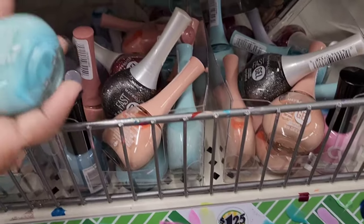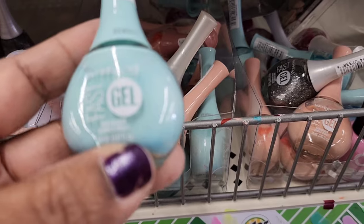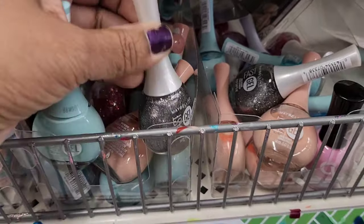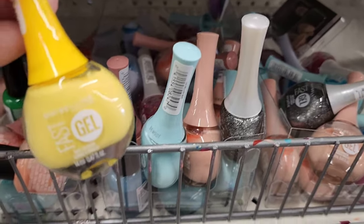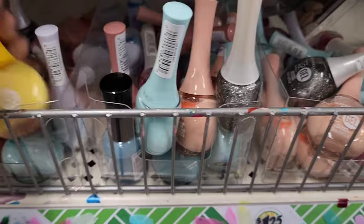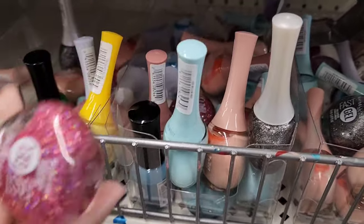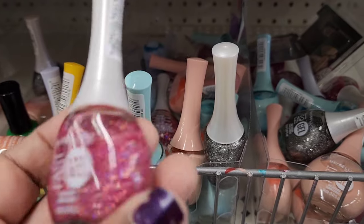So those are what they have here as well. Here, a ton of Maybelline Fast Gel. So they got this one as well. They got this one here. They got this one here. They got a yellow over here as well. Oh my goodness. So these are the colors that they have here. Oh, and they have this one here. That's really pretty as well. Very, very pretty. Fast Gel.